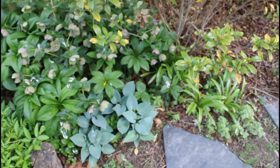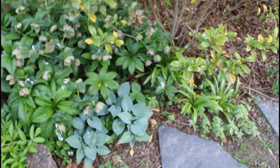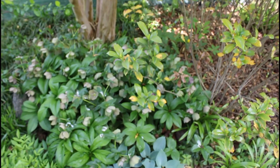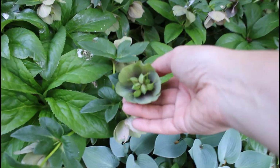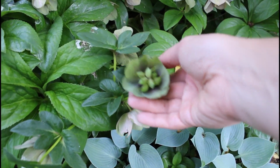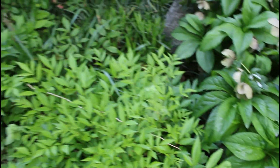Speaking of hosta, here's another one. This is Halcyon, which is a really nice miniature blue hosta that is right in front of my hellebores, which are getting ready to spread some seed here. Look at those seed pods. Nice fat seed pods. And then I have some astilbe in here as well.